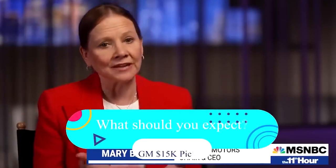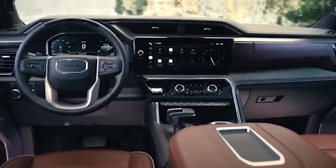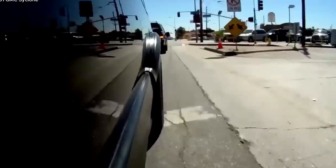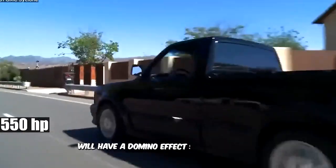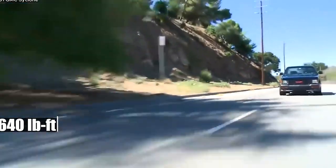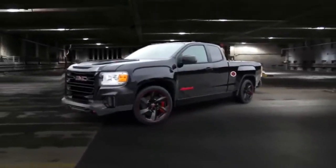What should you expect? The reality is that we all know this is close to mission impossible, but yet we've seen so many other daring decisions. And it will actually be good for us, even if things don't go as planned. Just the hype alone, the actual demand, and all the talk on the internet will have a domino effect sooner or later. And if things go as planned, or even with a little complication, it's a step forward in giving us, the customers, what we actually want, and it could be a learning moment for everyone.